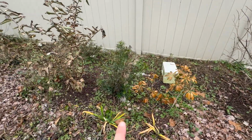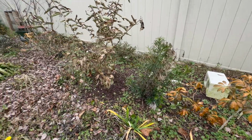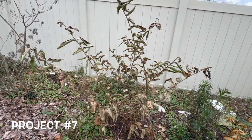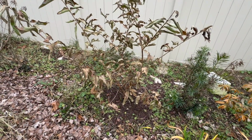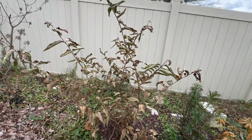For the carpet, I need to clean it up. See? Can you guys tell? I have a big task to do. This is a guava tree. It came back in Virginia, so I'm pretty sure it's gonna come back here.